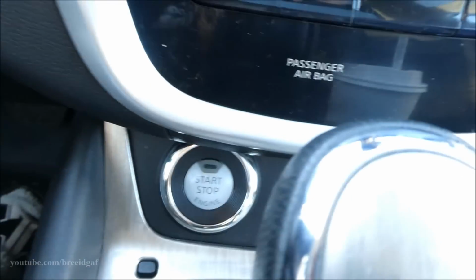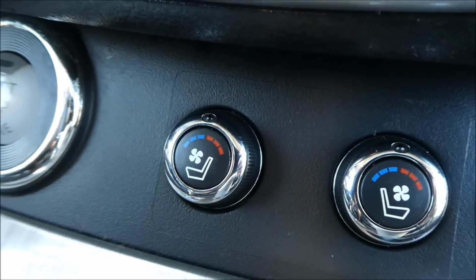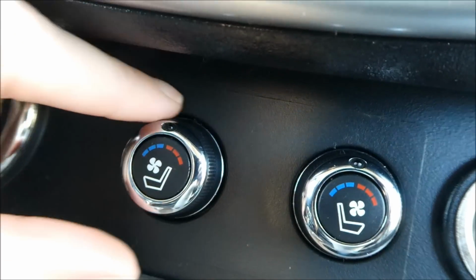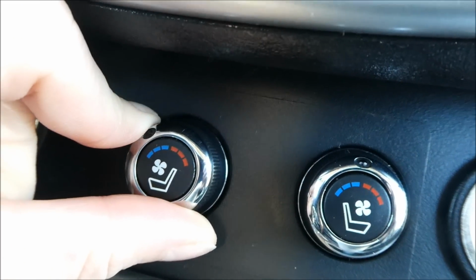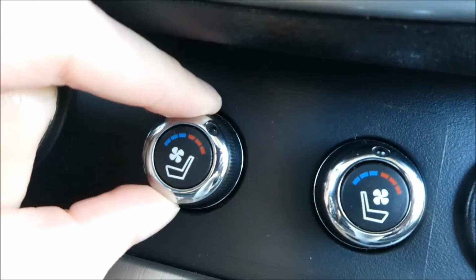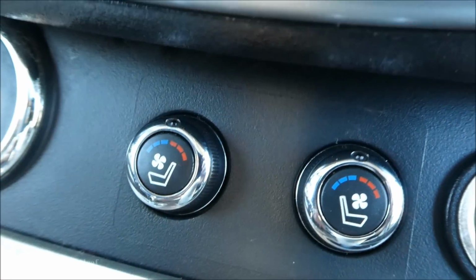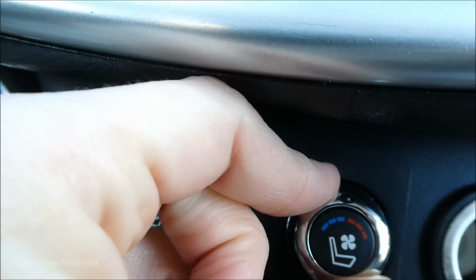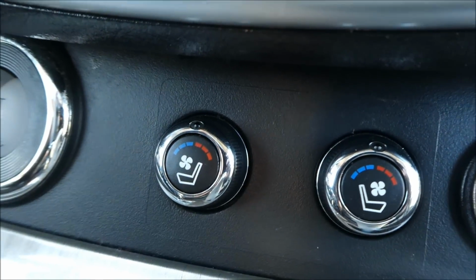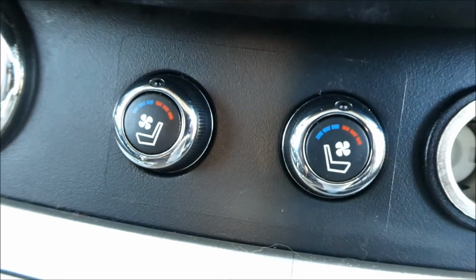There we go. Another really cool thing, which is insanely fancy to me, is we have the driver's side and the passenger side, and these are heated and cooled seats. Okay, that's crazy. In the wintertime, I can have a warm butt. In the summertime, I can have a cold butt. And same thing on the passenger side. So warm butt, cool butt. That's so crazy. It's so fancy. What is my life? Why do I have such a fancy car?